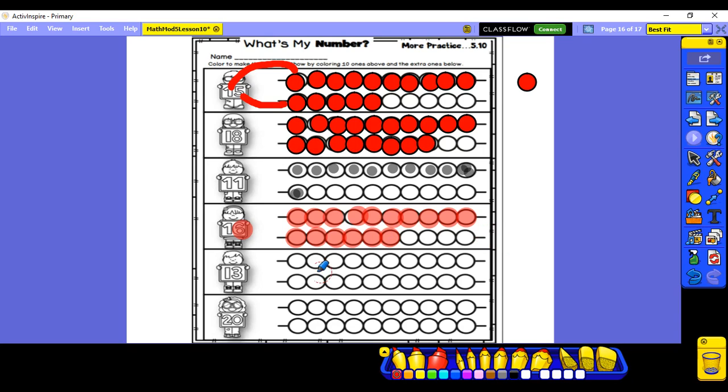Great job, Cardinals. Look at the last 2. What is this teenage number? 13. Let's fill in the reckon rack for 13. Let's do this the say 10 way. Ready? 1, 2, 3, 4, 5, 6, 7, 8, 9, 10. 10, 1, 10, 2, 10, 3. How many are filled in the say 10 way? 10, 3. How many are filled in the teenage number way? 13.